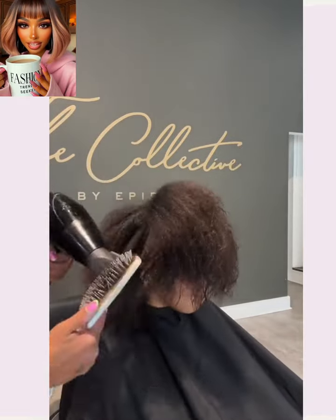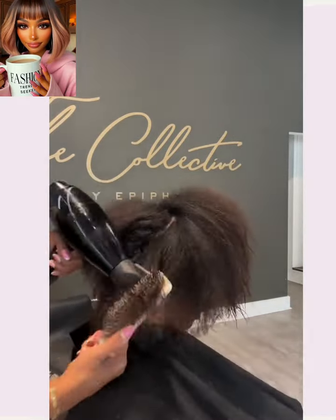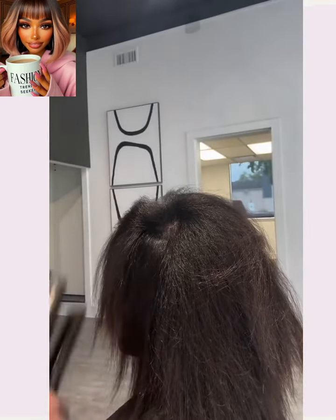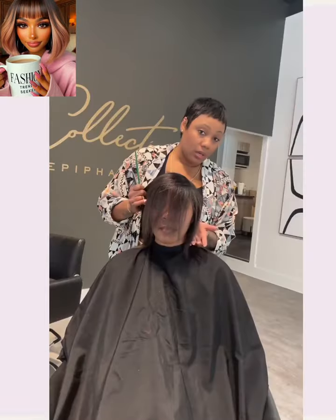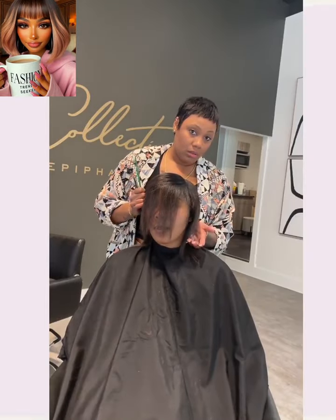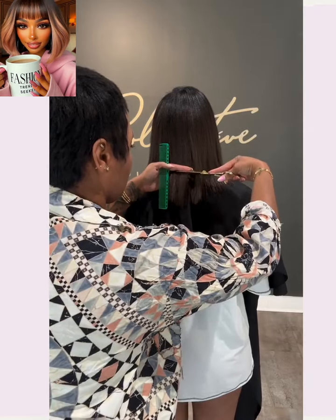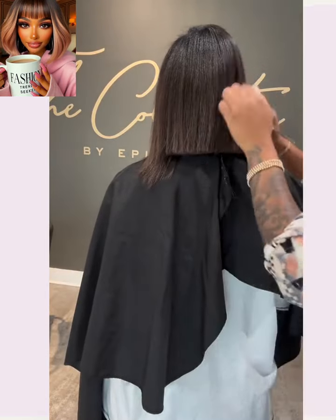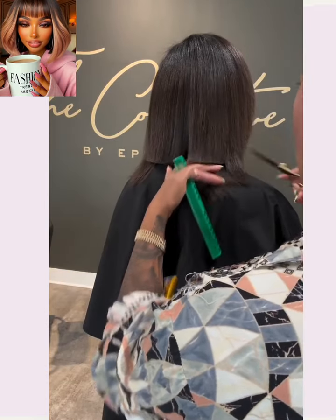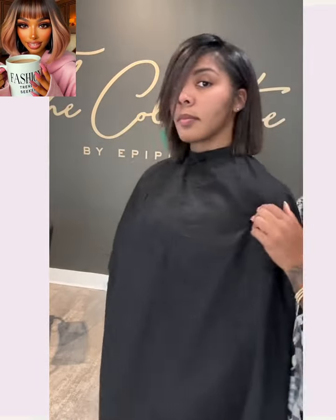So we have a blowout here. Flat ironing the hair, doing a silk press. And then the stylist cuts the hair into a bob. So there were definitely a lot of bobs featured within today's video. This is, of course, one of the hottest hairstyles that you can try out this season.